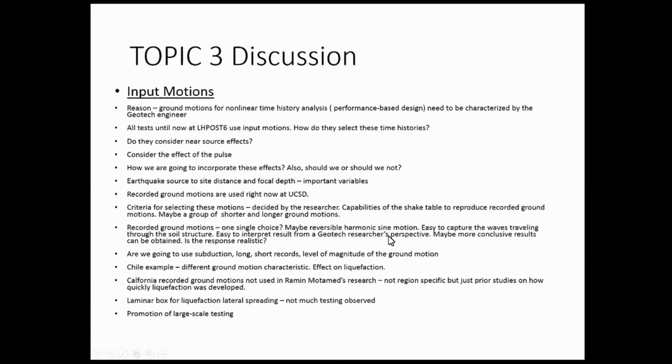Another topic is about input motions. Especially when we are dealing with non-linear time history analysis of structures and their performance-based design, it is needed to develop time histories. There are still many aspects to cover. It's not only from the point of view of engineering seismology, the study of the ground motion per se, but also at the same time it's important to see how certain characteristics of ground motions affect the response of structures, affect the response of the models that are tested under this facility. So what are the criteria to use input motions, how are they developed, how are they selected?